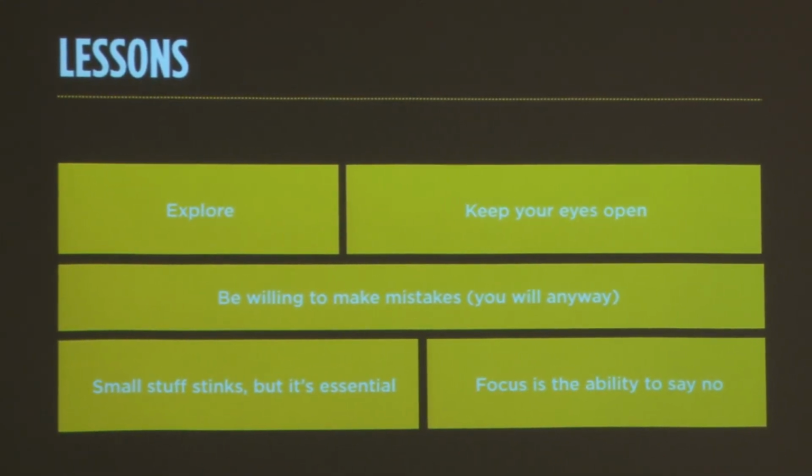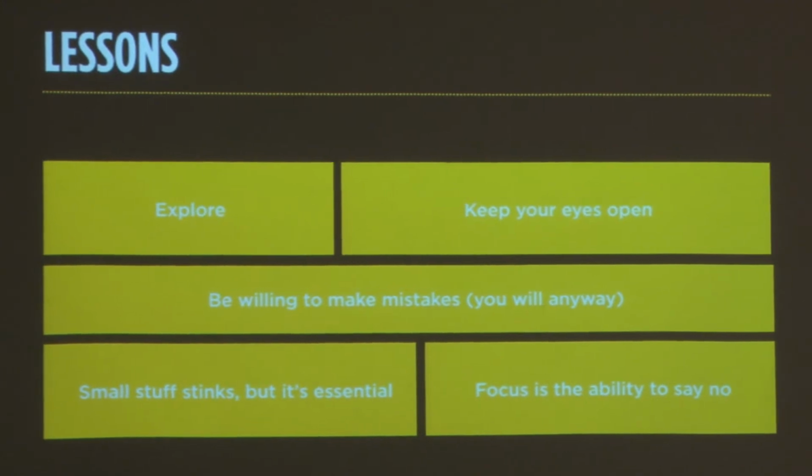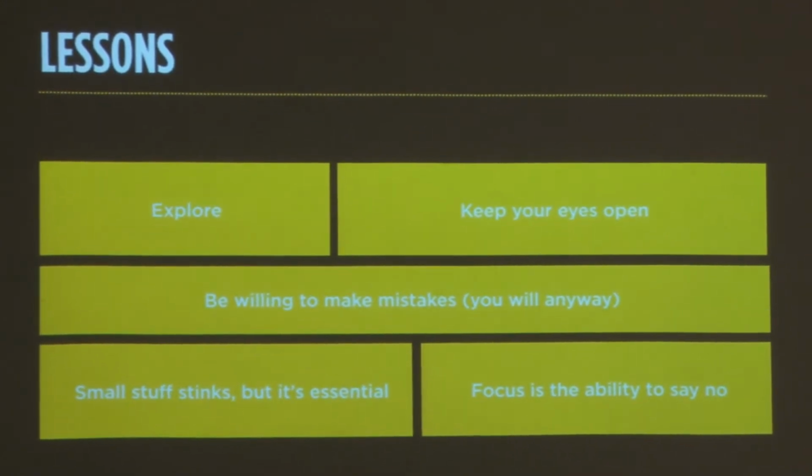We try really hard to reject the ideas that are going to take us down the wrong path quickly. It's hard sometimes, though, to get rid of those things because they're your babies, just like everything else. You get in your head an idea that's supposed to work a certain way, and sometimes it just doesn't, and you have to be able to say no.